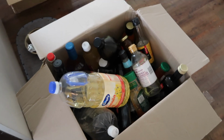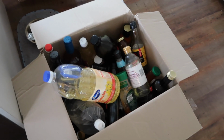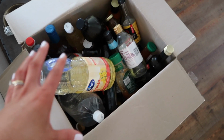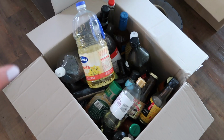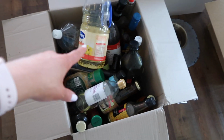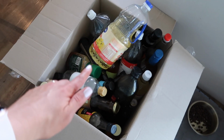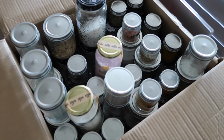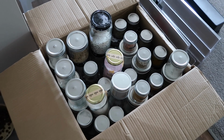Thankfully, I was able to keep some things together in categories, because what I want to do now is organize all of my categories and group together like products. So in here are sauces and condiments that live in the pantry, and vinegars, oils, that kind of thing. Over here are baking supplies, dry ingredients, spices, all of that.